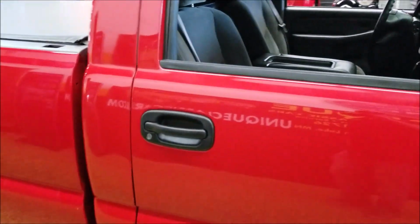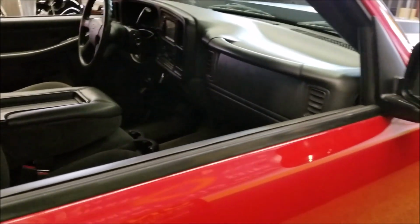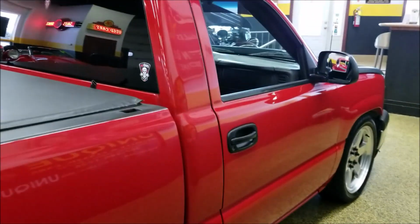Cloth bench seat. Does have an aftermarket Kenwood stereo in it. Also has a Bully Dog tuner set up in it. I'll show you that when we get around to the side and start it up.